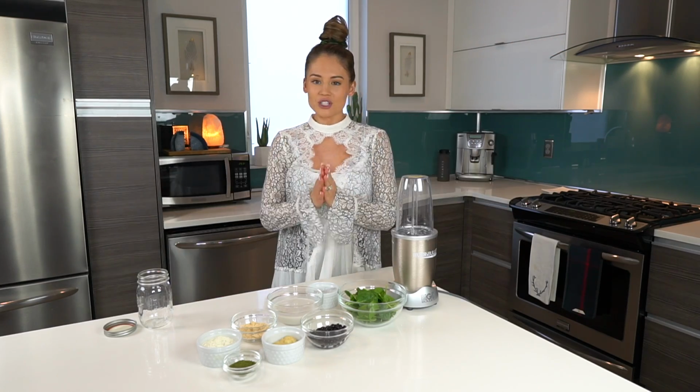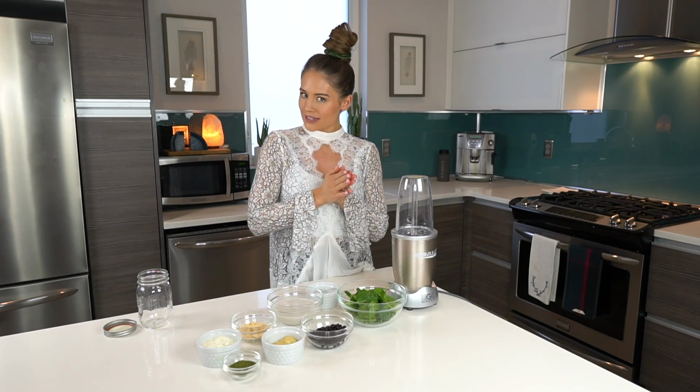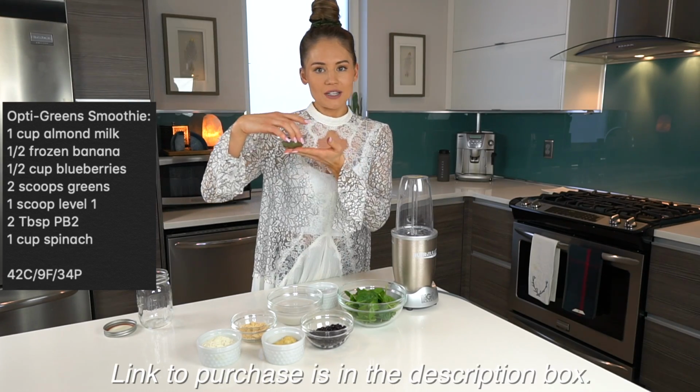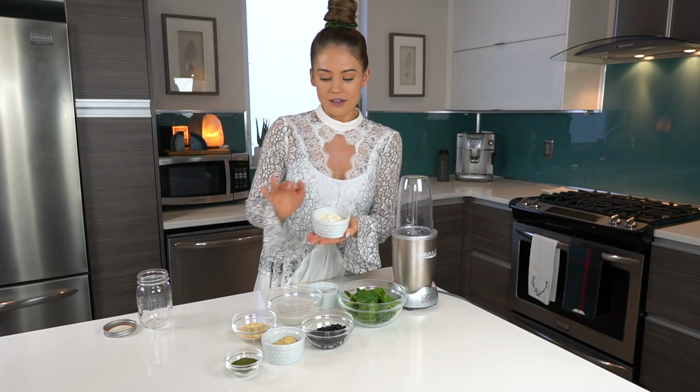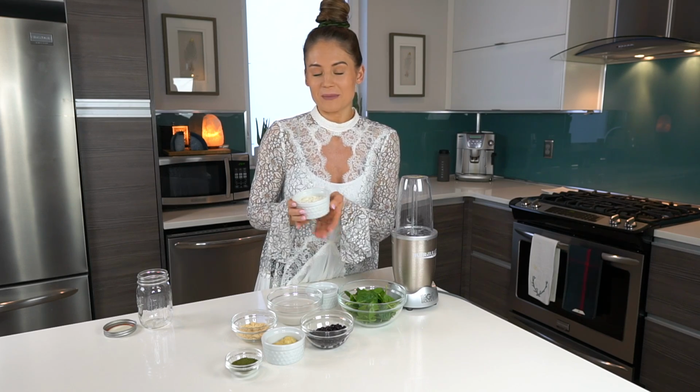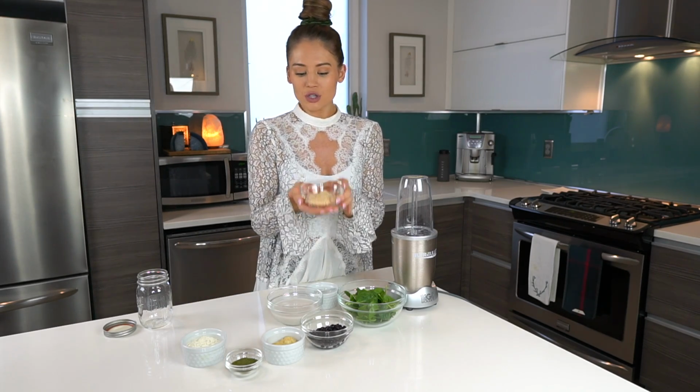Okay, so the first one is a greens smoothie. The ingredients are going to be 2 scoops of Opti-Greens from First Form Level 1 protein powder. It is a vanilla flavor because this is ice cream sandwich, which is my personal favorite. The next ingredient is PB2, 2 tablespoons.